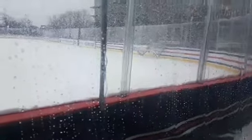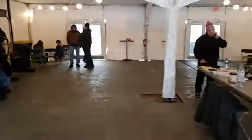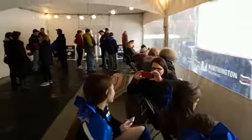See that wall on the far side over there? That's actually where the snow has started covering the glass, because it's still coming down. This is the heated tent. Stay right there. Okay, I'm gonna unplug this. I'll be right back.